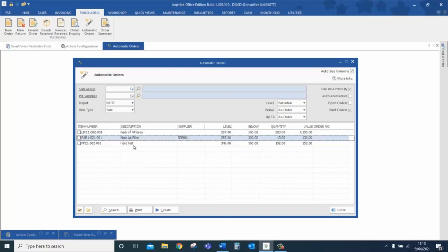So this is what this screen does here, and you can see we can split it by groups of items, we can split it by supplier, so maybe if you place an order once every month or so with a certain supplier, to save on transport costs, things like that, then you can search by supplier. Again, we can split by depot, and by item type as well. Against these items, we have a minimum stock level and a reorder level. Once it hits that reorder level, it will populate this screen when we've searched, and say, okay, you've hit the level, we now need to order.